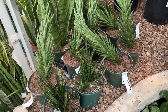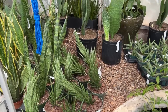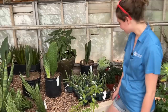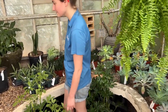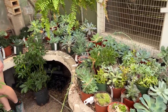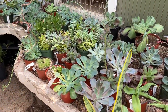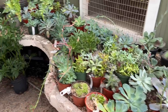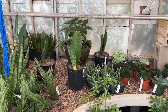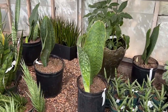So you've got different price points here and different scales of plants, so depending on what size you need for your particular indoor space, you can accommodate. Definitely. Oh, that looks cool with the giant leaves. Isn't that great? Those are Sansevieria whale fin. What a great name. Aren't they amazing? They're just so big and beautiful.